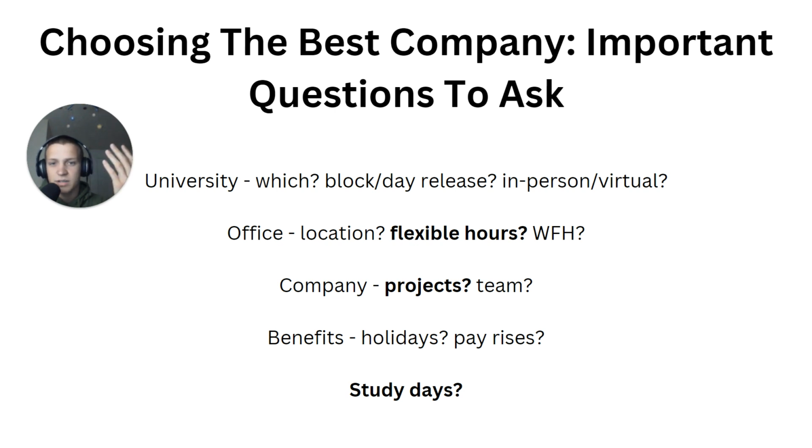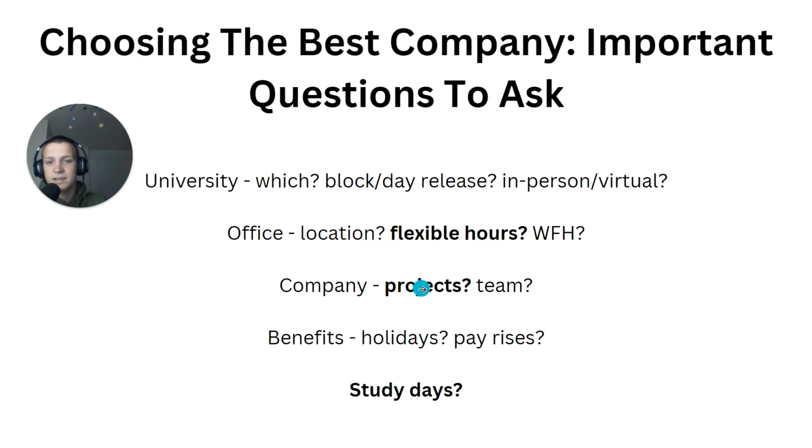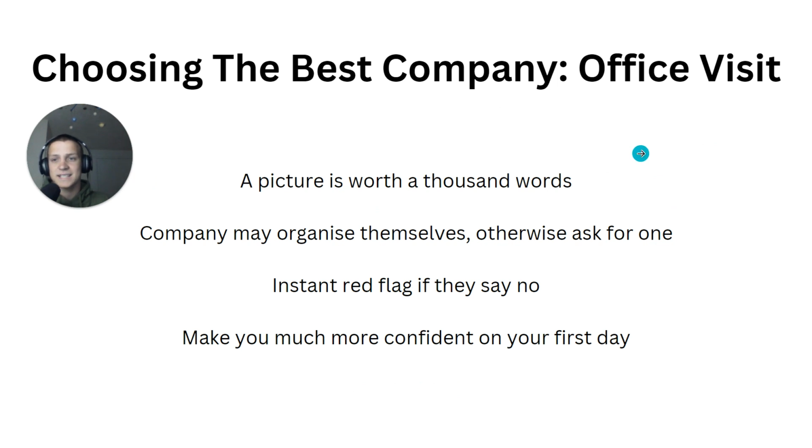And that was really interesting. So an office visit is super good because you can get more of that understanding of the project, of the team, of the office, that sort of thing. You can get it from real people rather than some sort of generic email. So an office visit is definitely preferable.